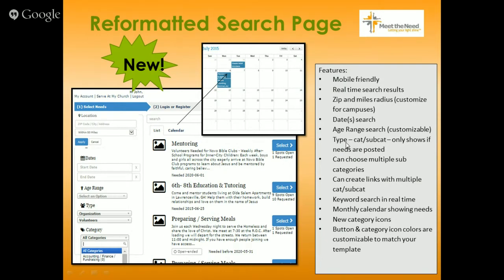The type, the category, and subcategory are there, but what's been enhanced is that only the categories and subcategories where needs are currently posted will show. So no more of volunteers looking for, I don't know, a need in stocking shelves, and then they pick that category and they get a no results found because there's nobody in the area looking to help stock shelves. Only the categories will show where needs are posted.